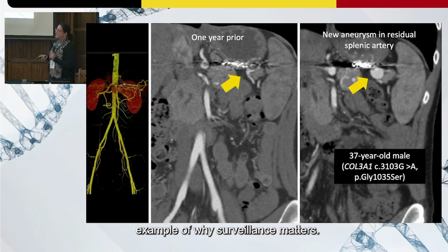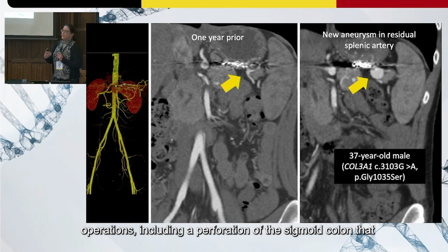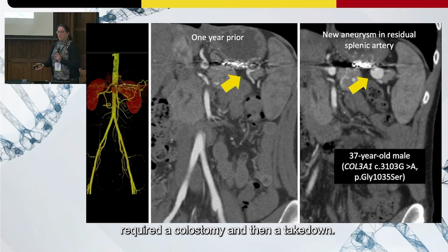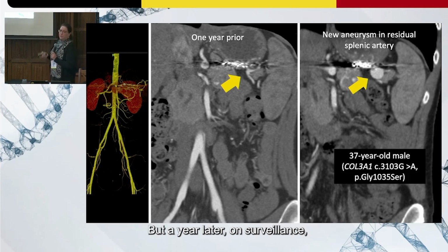And then this is another example of why surveillance matters. This is a person who had embolization in their 20s after a motor vehicle crash. So the diagnosis was not known at the time, but then subsequently had the diagnosis and underwent multiple operations, including a perforation of the sigmoid colon that required a colostomy and then a takedown, so had multiple abdominal operations. But with this person, you can see they had a normal looking remnant of the splenic artery, but a year later on surveillance that had already grown to an aneurysm.